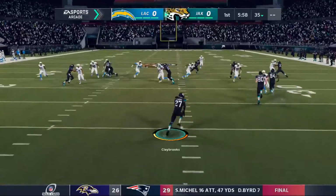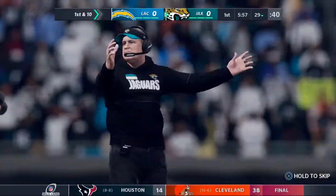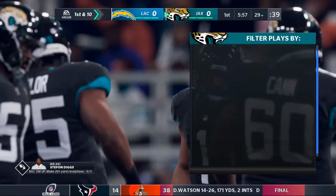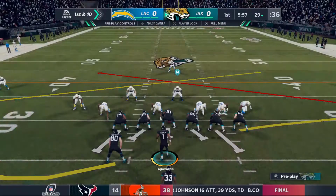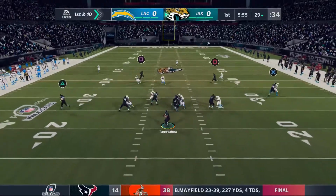Takes it at the 7. And a good return as he'll be stopped just shy of the 30-yard line. Jaguars take over 1st and 10 at their own 29-yard line. 2 and now on 1st down.